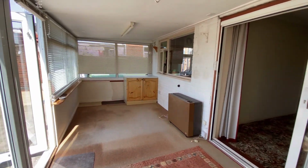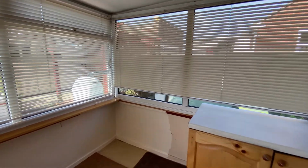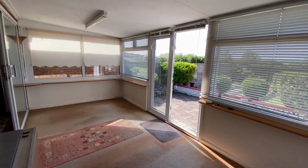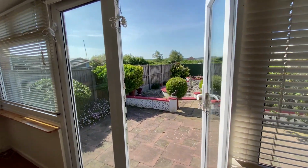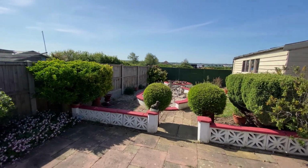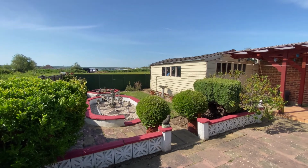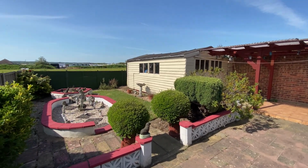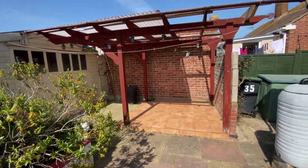You've got the sliding doors there leading into it, and you're going to see when we come into the rear garden that you back onto the horse fields, so you're surrounded from the rear by those wonderful fields, and both neighbouring properties are bungalows as well, so there's really no issue with being overlooked here whatsoever. You've got an incredibly private rear garden, but it is a wonderful space, really easy to look after.